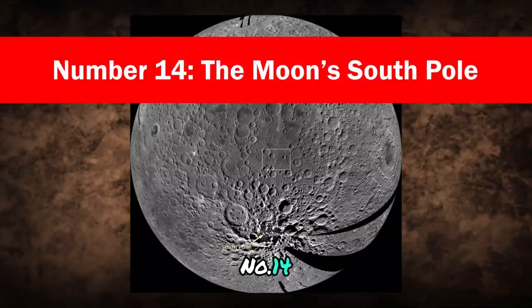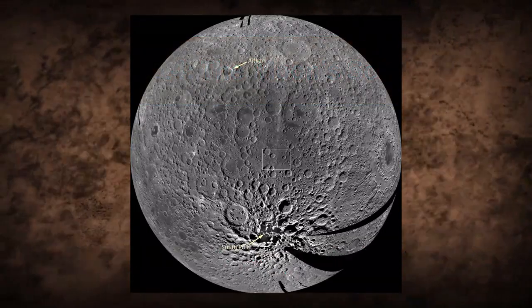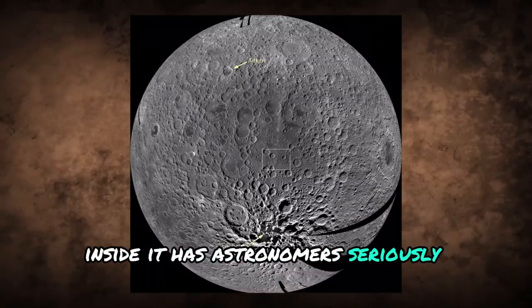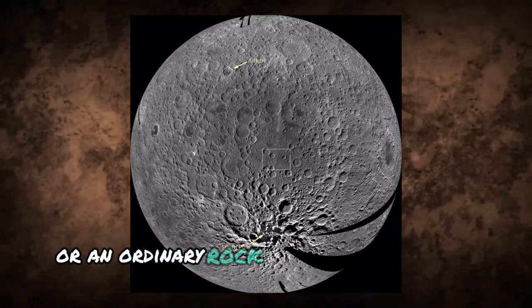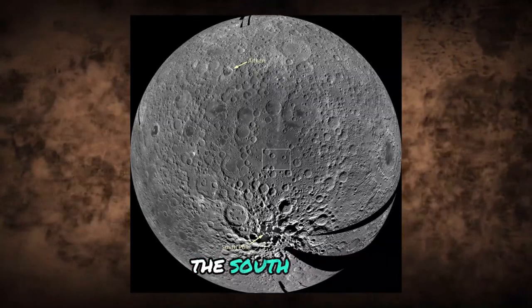Number 14. The moon's South Pole. Take a closer look at this image of the moon. Now focus on that faint dotted circle. Whatever's hiding inside it has astronomers seriously confused. It's not some glitch or an ordinary rock. It's something truly odd, buried in one of the most mysterious zones on the moon, the South Pole.